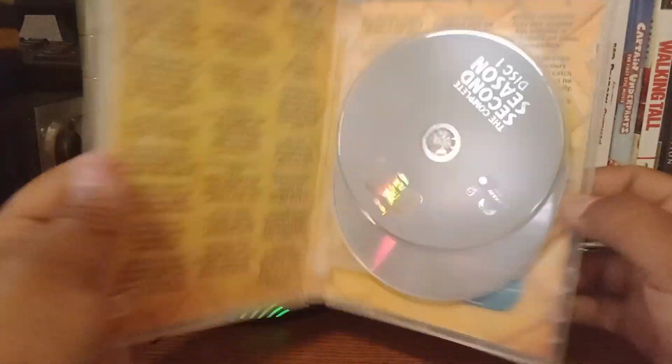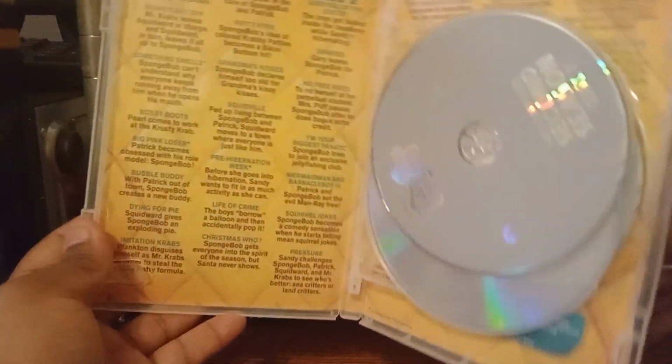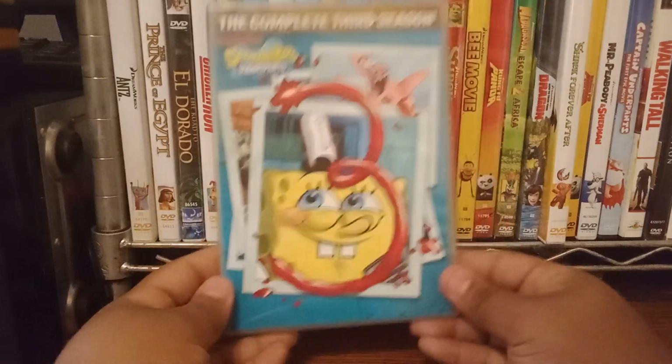I find it pretty strange that, even though they put the episode names on the back, they also have them on the inside. They should have just kept it like this. I mean, keep the bonus features on the front here, but I don't know. Season 3.